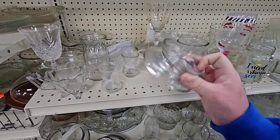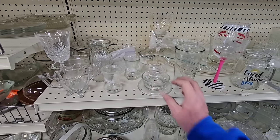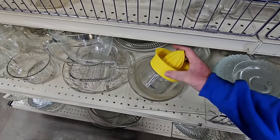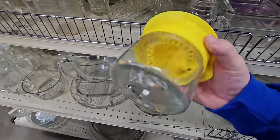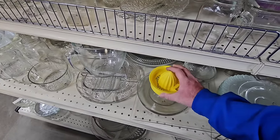Now that's just a lid. I wonder if they know that. That's $1. I mean, I don't know. You could use it for something else, I guess. Look at this little contraption. You can make your own lemon or orange juice here. Squeeze it. $2 for that.